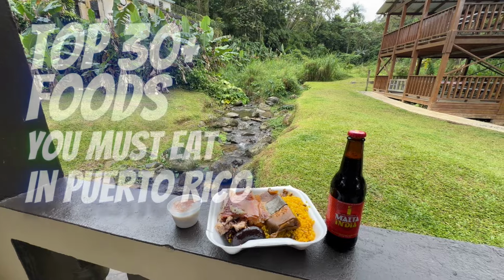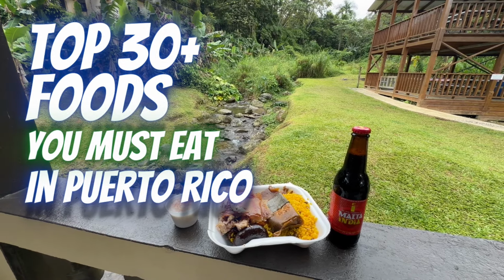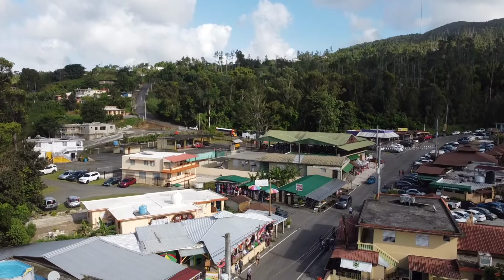From the common to the uncommon, I help people discover Puerto Rico's most amazing natural, historic, and cultural attractions. And today, I'll show you the top 30 foods you must eat when visiting Puerto Rico and precisely where to get it. Our first stop for authentic Puerto Rican food is called Aguacate, known by visitors as the Pork Highway.